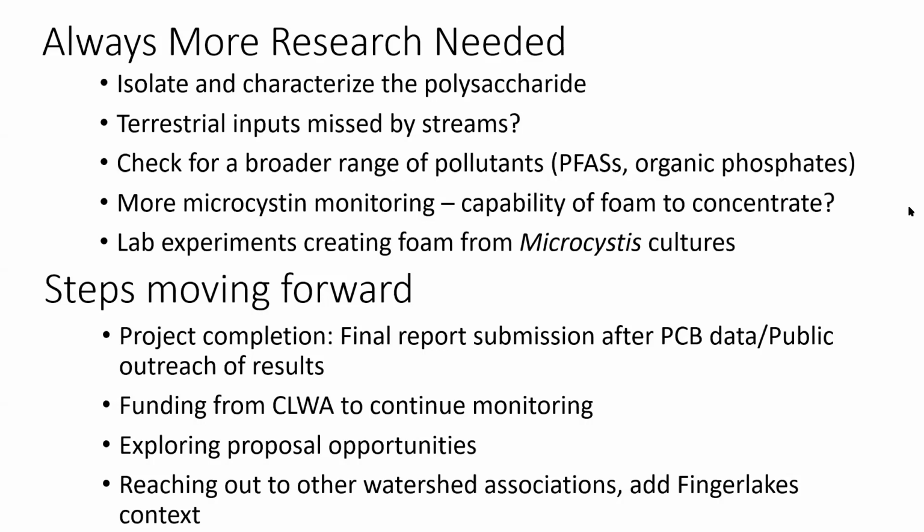So it's probably just this kind of legacy effect, because these polysaccharides can be relatively stable in the environment, and that's another reason why the algae makes them, because they are stable. They're trying to make a stable environment for themselves.